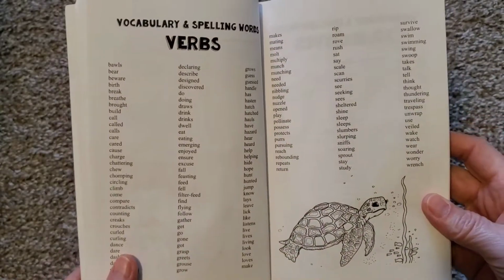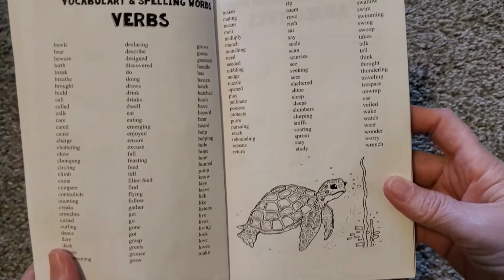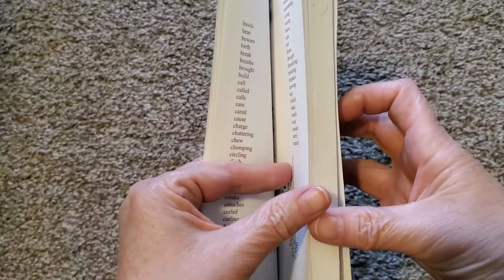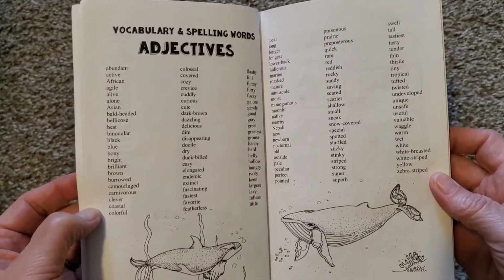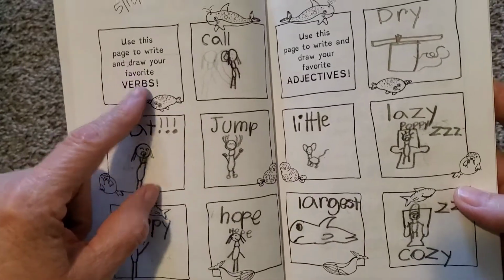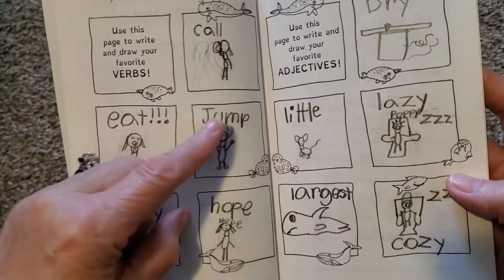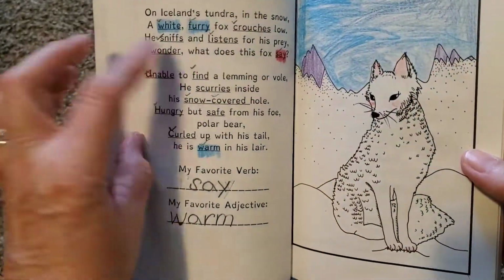Here is a list of all of the vocabulary and spelling words that are verbs that are included in this book. Then they also have the vocabulary and spelling words that are all adjectives. And then here's the first page: use this page to write and draw your favorite verbs. Use this page to write and draw your favorite adjectives. So she went through the list and decided which ones were her favorites. And then it gets right into it.